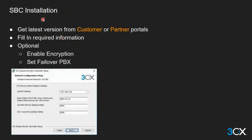For the SBC installation, get the latest version from the customer or partner portals, which is available on the 3CX website. So fill in the required information. It's optional to enable the encryption and set a failover PBX as well. You can see here we are using the SIP port as default, which you can remember as 5060. The tunnel port is 5090. Here is the FQDN of your 3CX, mainly your 3CX itself.